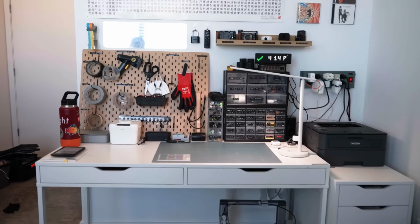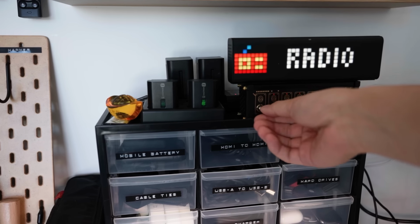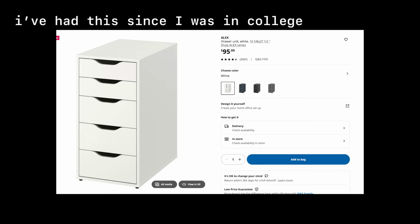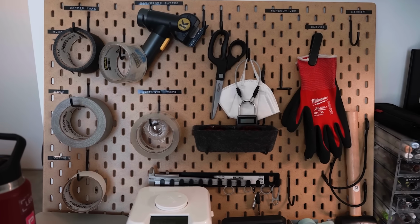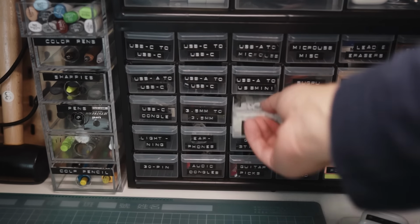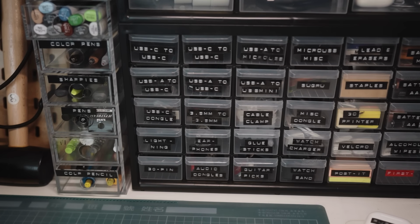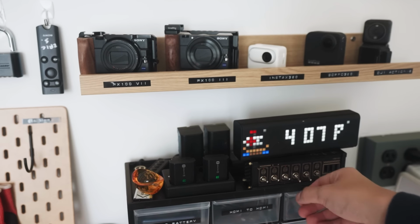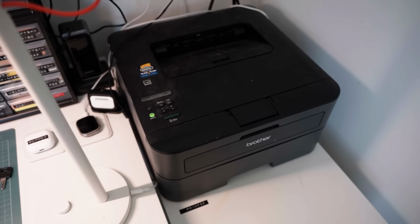Besides this desk, I have a workbench that I use for tinkering, for DIY, and also as a charging station. The desk and drawer is made by IKEA. On top of the desk, I have things like my tools, a hardware drawer, which a lot of you guys have actually asked me about before. This is a hardware drawer that I just got from Home Depot, and it's really useful for organizing small things. On top of that, I have a charging station for camera batteries and other devices. On the right, I have a printer.